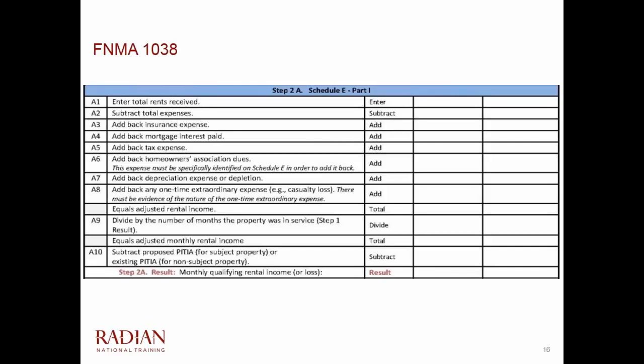You want to make sure that you add back the mortgage interest. You want to add back the taxes, the insurance, the mortgage interest, and then the taxes. So lines 9, 12, and 16. And then again, also if there was an HOA on A6, if you hit them for that as the debt, you also have the HOA dues.